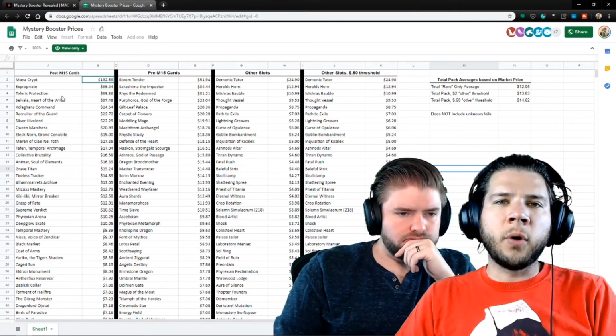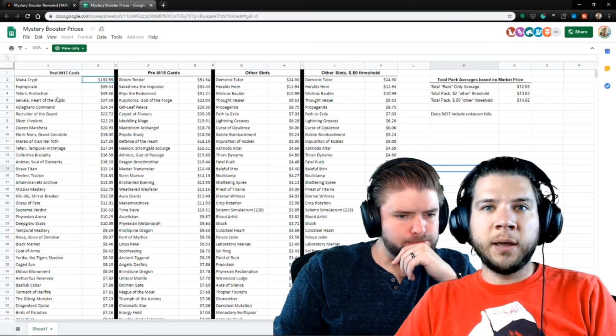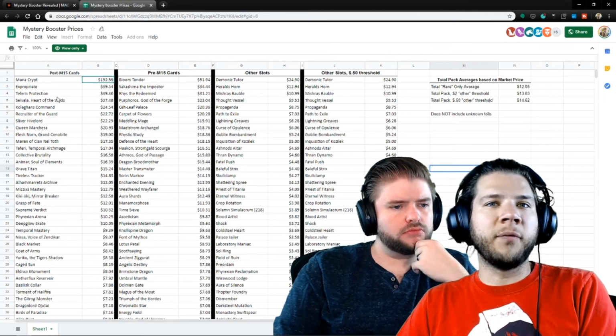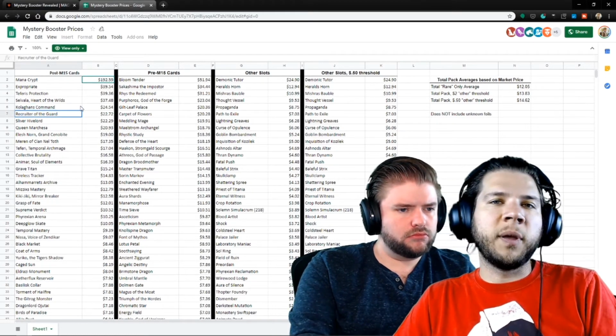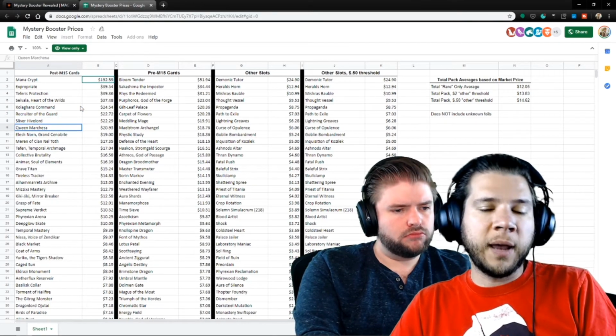I think it is worth noting you're going to see a lot of the playtest cards start popping up on eBay, and right now those cards are holding a price point of about $40 to $50. So if that gives you any kind of idea of how much more expensive the convention edition boosters are going to be, that's pretty much it.